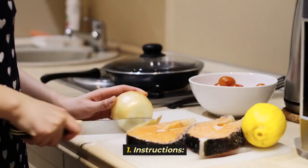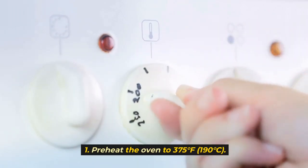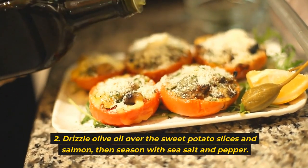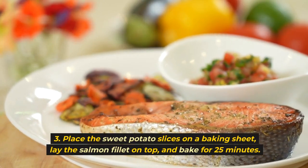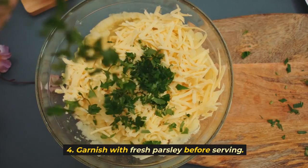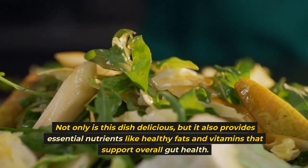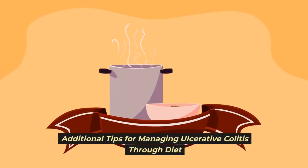Instructions: 1. Preheat the oven to 375 degrees Fahrenheit, 190 degrees Celsius. 2. Drizzle olive oil over the sweet potato slices and salmon, then season with sea salt and pepper. 3. Place the sweet potato slices on a baking sheet, lay the salmon fillet on top, and bake for 25 minutes. 4. Garnish with fresh parsley before serving. Not only is this dish delicious, but it also provides essential nutrients like healthy fats and vitamins that support overall gut health.